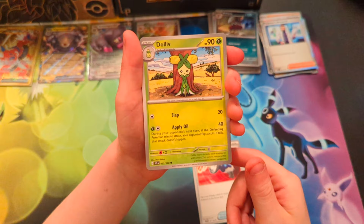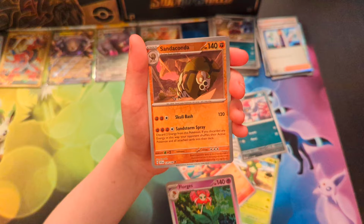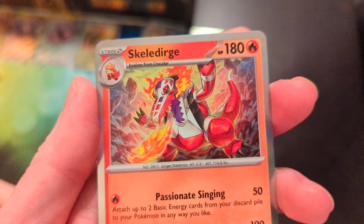Croxley. Yeah. Ponyard. Mousehold. Crocolore. Florges. Reverse Holo Sandaconda. Reverse Holo Klefki stole my keys. Yeah. And a holographic Skeledirge. So a bunch of new cards there. Skeledirge is the final form of Quakeoko.